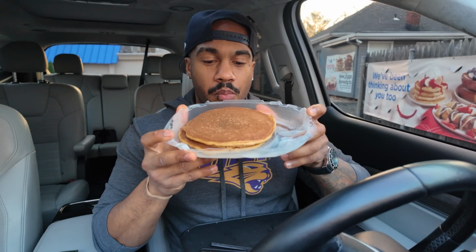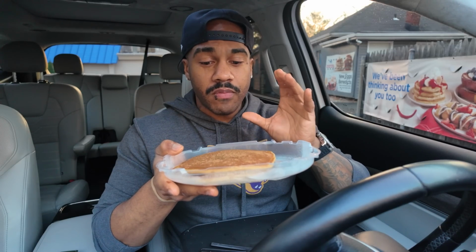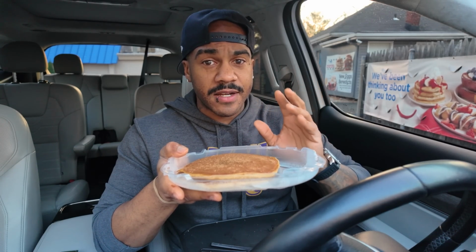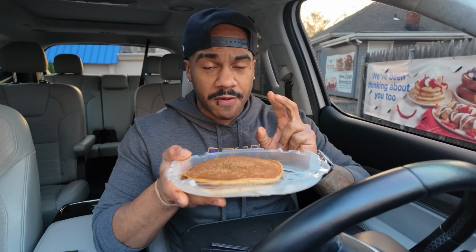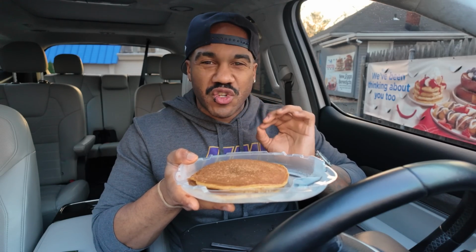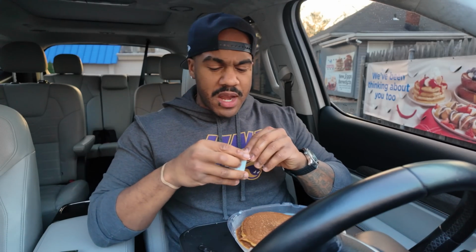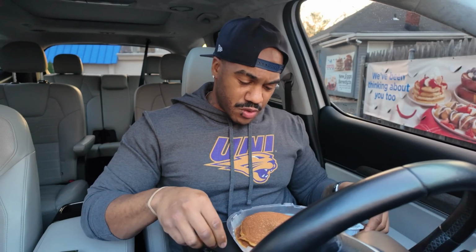Now this one admittedly was a why the hell not. This is pumpkin spice pancakes. I am not the biggest fan of pumpkin spice, and this costs $10.99 for 2 pancakes. That is actually extortion. I was mad when I put it in the cart, but it's one of their new things, so let's try it out. It's also supposed to come with whipped cream. They didn't put it in a bag, so I'm going to try this first bite.